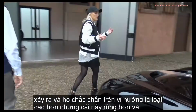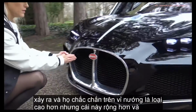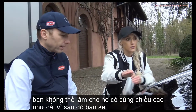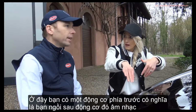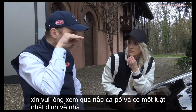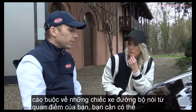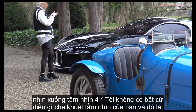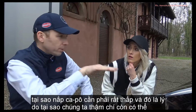This needs to happen. The Chiron grille is kind of higher, but this one is wider. And you couldn't make it the same height as the Chiron because then your hood would have had to be higher, and then you couldn't have seen over from the driver's seat. Here you have a front engine, that means you sit behind the engine, that means you have to look over the bonnet. Yeah. And there's a certain law for homologations of road cars that says from your eye point, you need to be able to see down a 4-degree vision line and not have anything obscure your view. Oh, right. And that's why the bonnet needed to be really low.